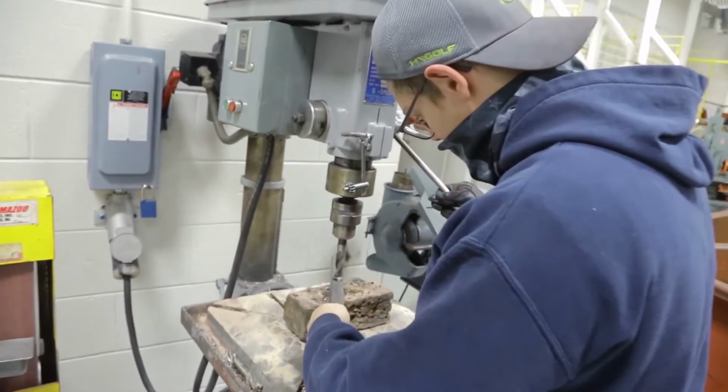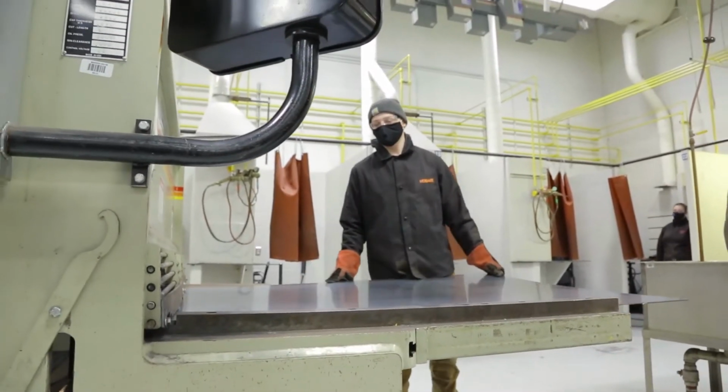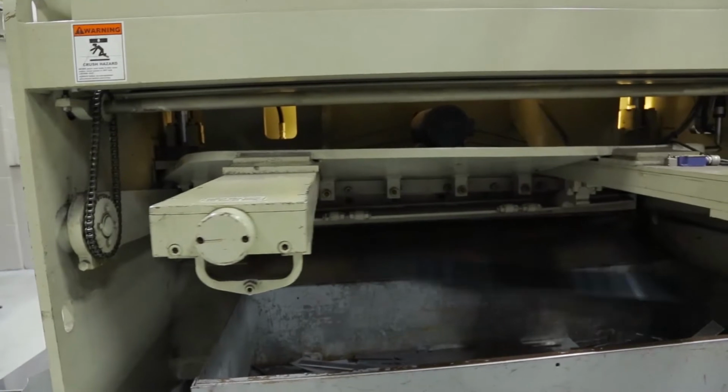Well, actually the CTC, it's a really nice facility here. They are probably one of the nicer schools that you're gonna go to.